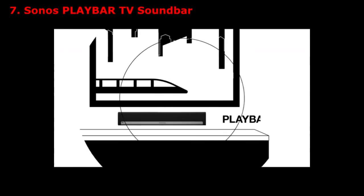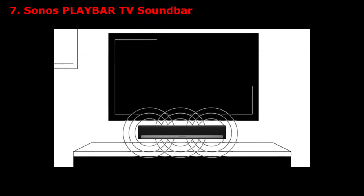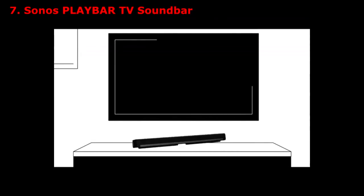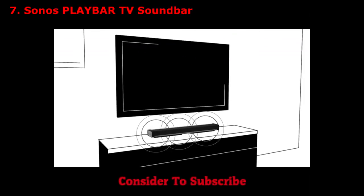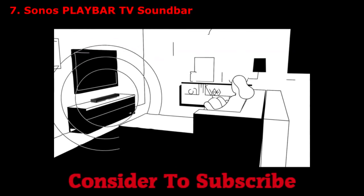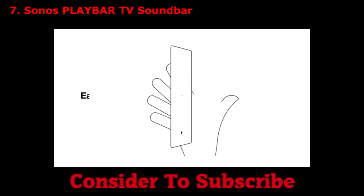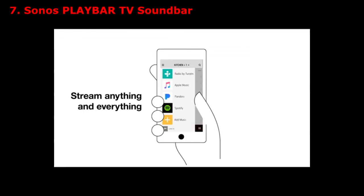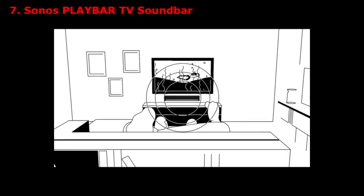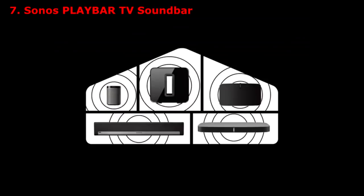PLAYBAR fills your home with cinematic sound when the TV is on and all the music you love when it's off. Mount it on the wall or lay it down, and PLAYBAR's 9 internal speakers deliver deep rumbling lows, crystal clear dialogue, and immersive sound. It's easy to set up and works with your TV remote or with the Sonos app. Access your streaming services, music library, favorite radio stations, and more without interruptions or dropouts. Love all your movies and music with PLAYBAR. Sonos, the home sound system.